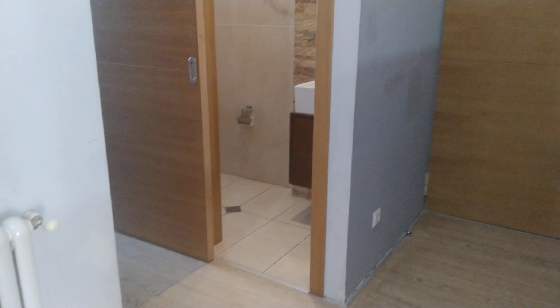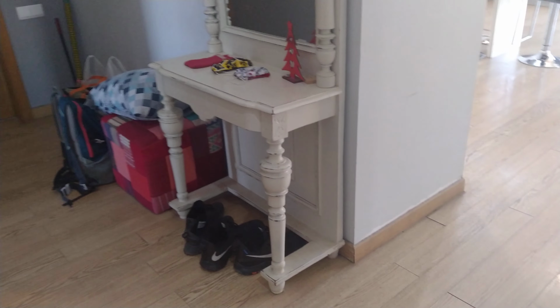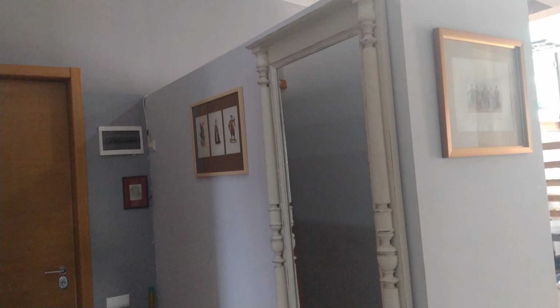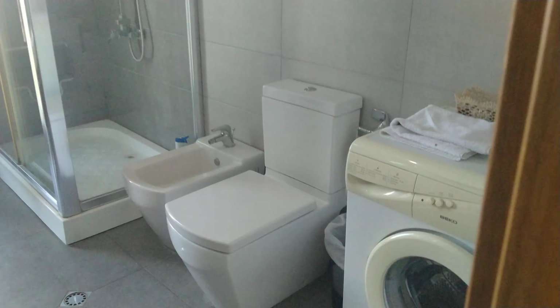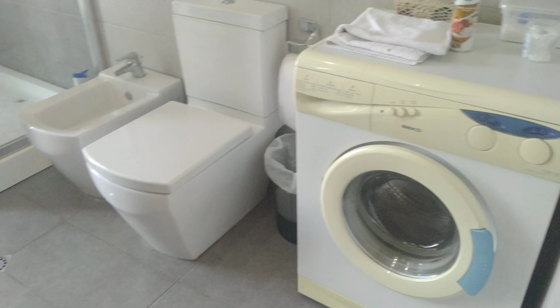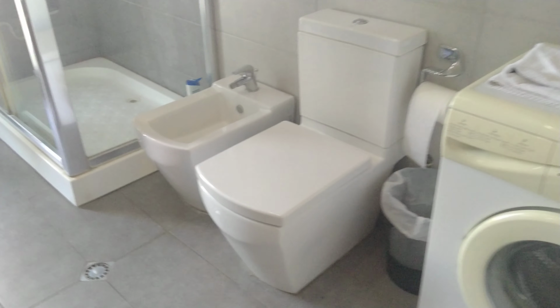So I booked this 3-bedroom, 1.5-bath AirBNB. So here's the half bath right off the door. Looks pretty modern. And then we have the next bathroom here. So you have a washing machine, toilet.